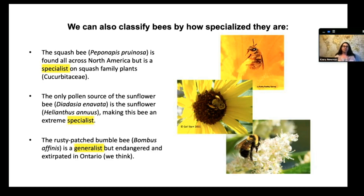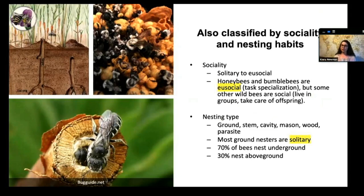And then we have a whole group of bees that are generalists that don't require just one species. They can collect pollen and nectar from a whole group of flowers, but that doesn't necessarily keep them safe. The rusty-patched bumblebee, Bombus affinis, is a generalist. However, it is virtually non-existent in Ontario anymore. It was very prevalent here a few decades ago. And even though it's a generalist, it's just not found here anymore. So there are some other reasons behind its local extinction that we're still trying to figure out. And finally, we can classify them based on their sociality.